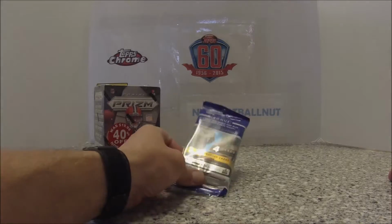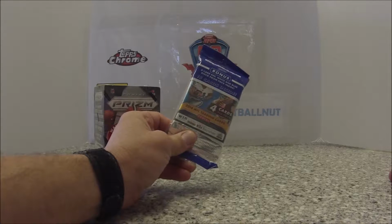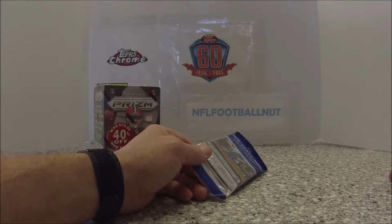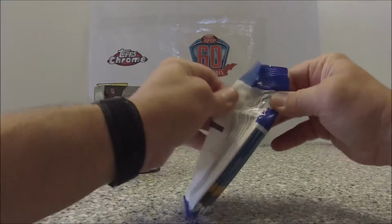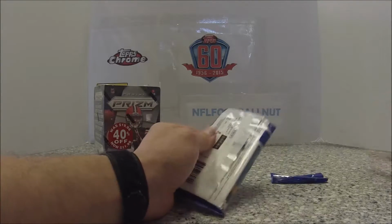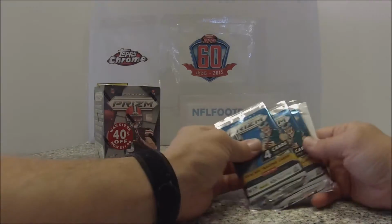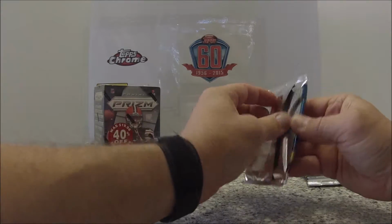Also found a rack pack of 2016 Panini Prizms. It has the red, white, and blue Disco Prizm bonus pack also. So I figure, hey, you know what? Snatch these up. When I get home, I'll open them. And so let's start the 2015. See what we can get. I have yet to get an Ezekiel Elliott or any really good, high-end cards in these packages, but hey, we'll see. Maybe I'll get lucky.